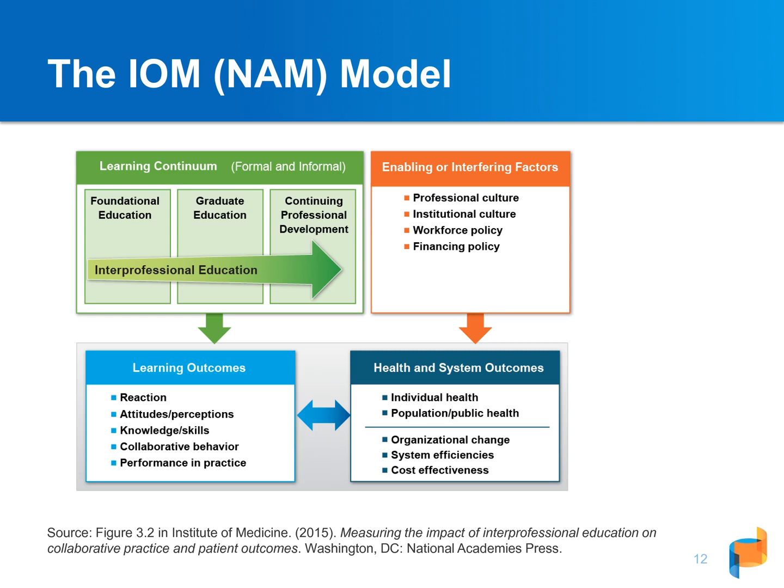It also includes more distal changes in health and systems outcomes, which are shaped not just by IPE, but also by enabling or interfering factors, such as professional and institutional culture, workforce, and financing policy. The National Center has adopted the NAM model as a guide for those of us who are evaluating programs and conducting research on IPE.